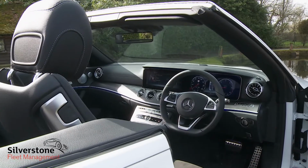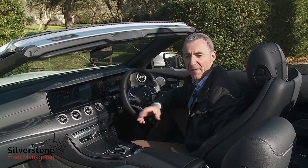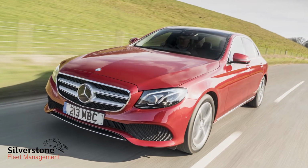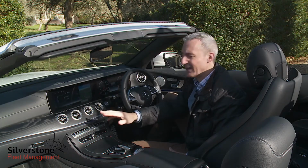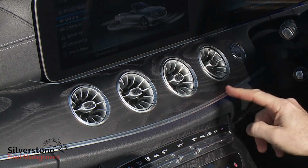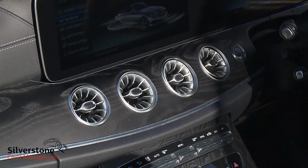Take a look around and you'll find that, as expected, apart from a few extra trimming panels, the basic architecture of this cabin is shared with the E-Class saloon. The only really unique difference being these more distinctive air vents. There are no fewer than 4 of them here in the centre of the fascia, all with styling that's supposed to echo the look of a turbine engine.